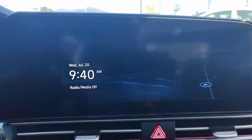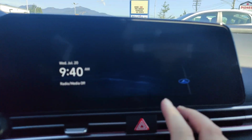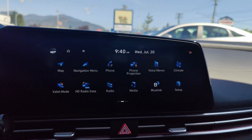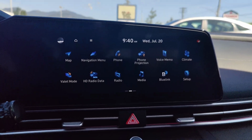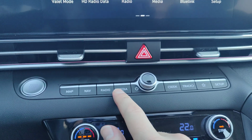All right, so what else have we got in here? So this is sort of your home screen. And again, it's kind of a boring home screen. There's not a lot going on here. So I generally recommend, put on your map or your radio or something like that, which there are hard buttons for, which is kind of nice. So you got your map, nav, radio, media.